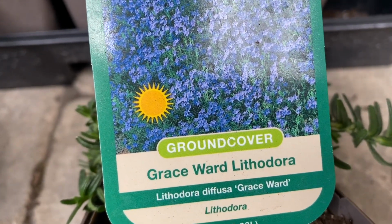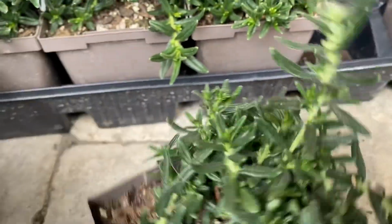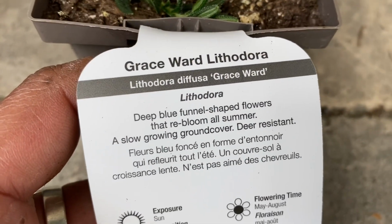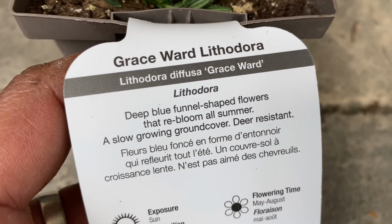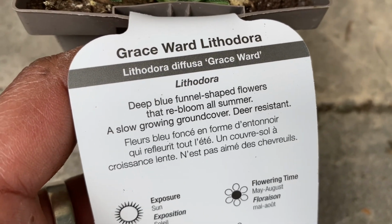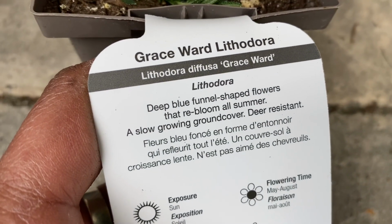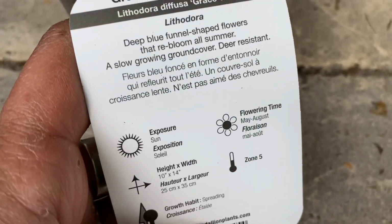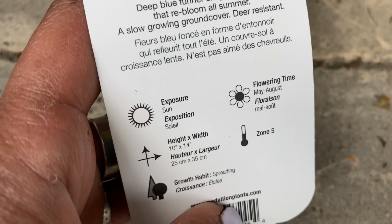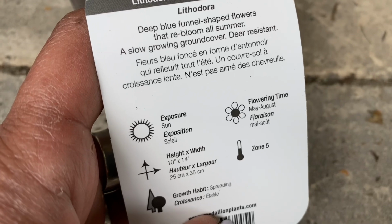It is a ground cover plant, and look at the blooms on this. The tag says that it has deep blue funnel shaped flowers that rebloom all summer. So this is a really good option. I was actually going to pick up creeping phlox, but when I saw this blue color, I had to have this instead. I might still go pick up some more creeping phlox for some sections of my garden, but I wanted to have this flower in, and I'll show you where I'm planning to put these.